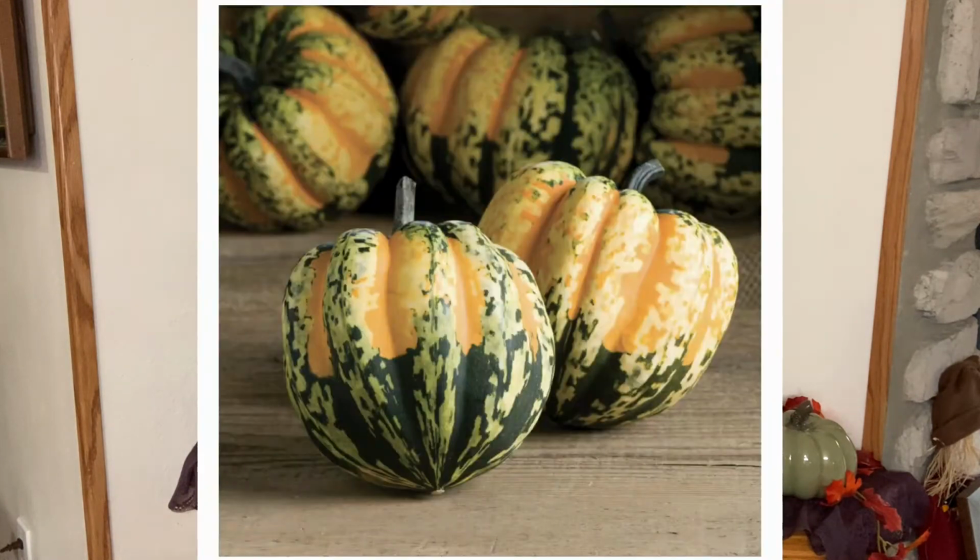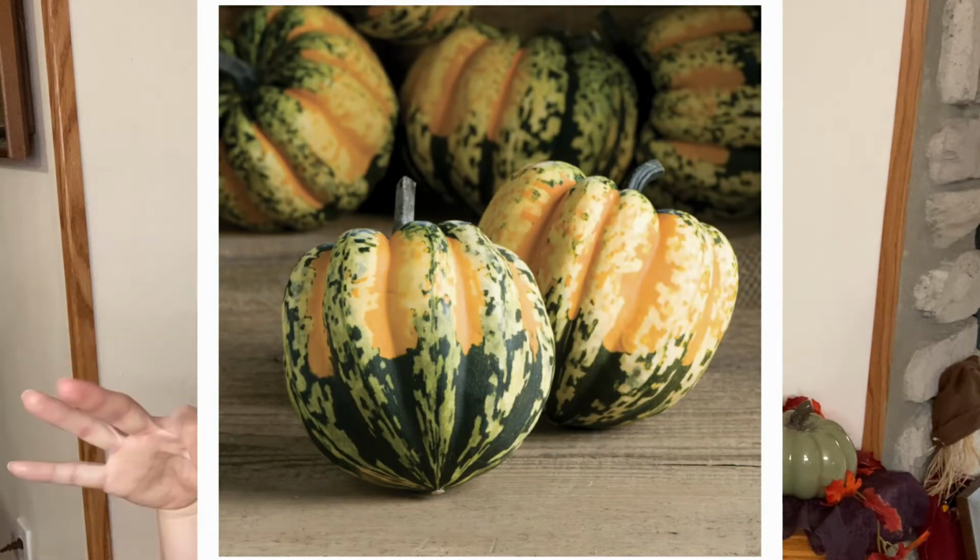Last one for the decorative purposes only, and I wasn't sure I wanted to put this one in because technically it's a decorative acorn, but it was so beautiful, I just had to add it in, and that is called the Carnival. It's very colorful. It has orange, and then it also has some green patches as well. This one's very popular in the market, and something that I thought was really cool was that hot weather promotes more green on it. So if you have more of a cooler climate, instead of the green tips and stuff, it'll be more of a yellow, and if it's super hot, it'll be more of a green.